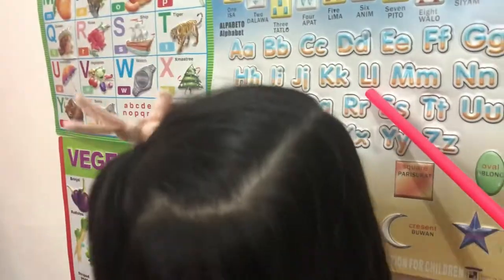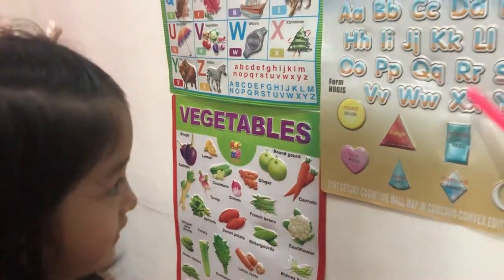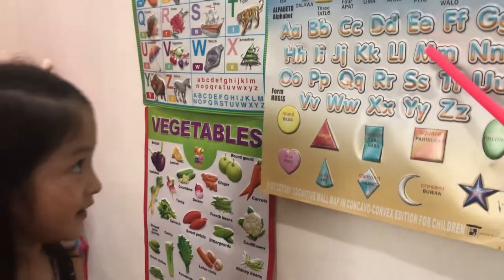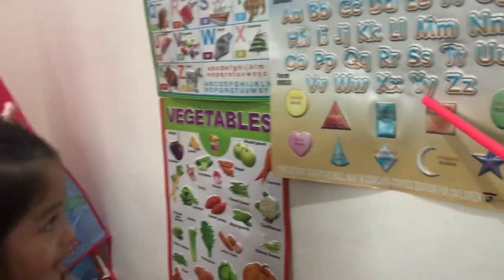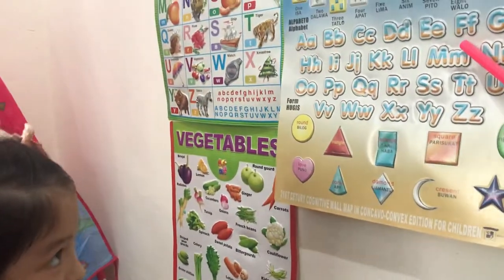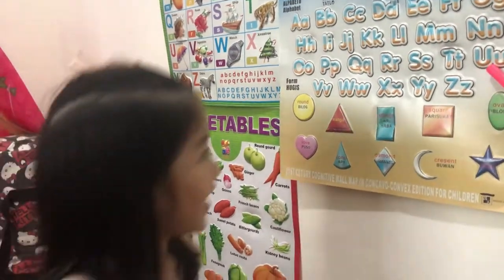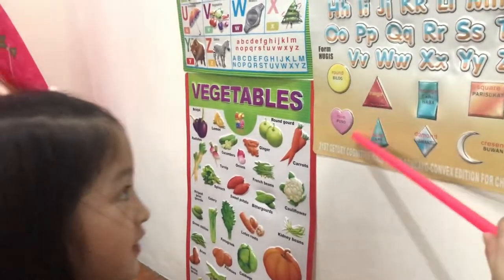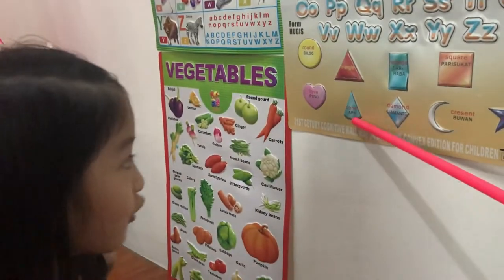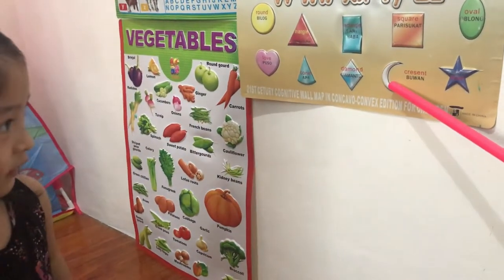B. L. R. X. E, N, S, Y, F, G, N, U, Z. What shape is this? Circle. Which one? Triangle. Heart. Cone. Diamond. Moon.